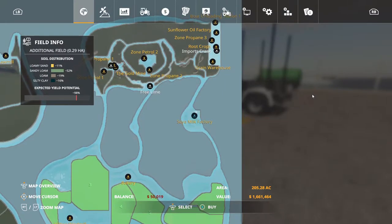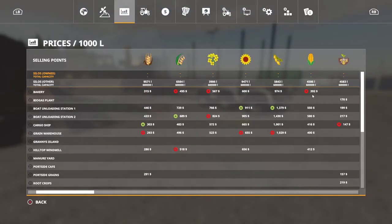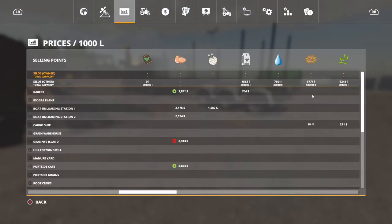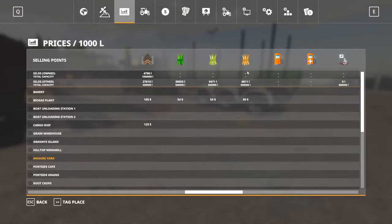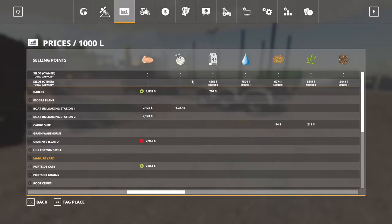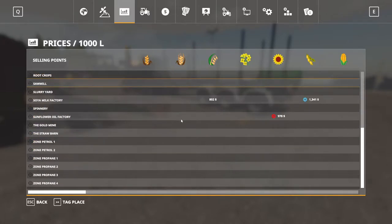Soy Milk Factory's got a great demand, so let's go check that out real quick. Probably milk. Let's see here real quick. Nope. What milk? I'll just scan through here. Make sure it should be in blue. Oh, right. Soy milk factory right there. Soybeans. Soybeans, yeah. Soy milk factory.